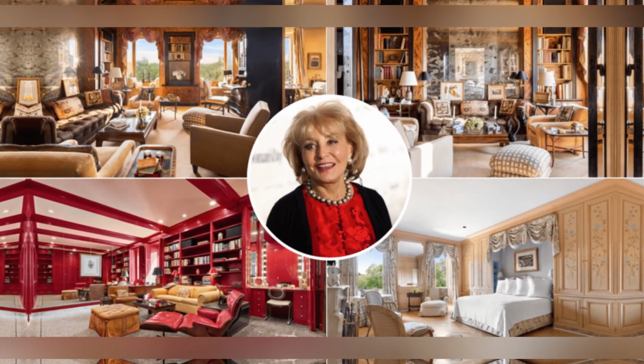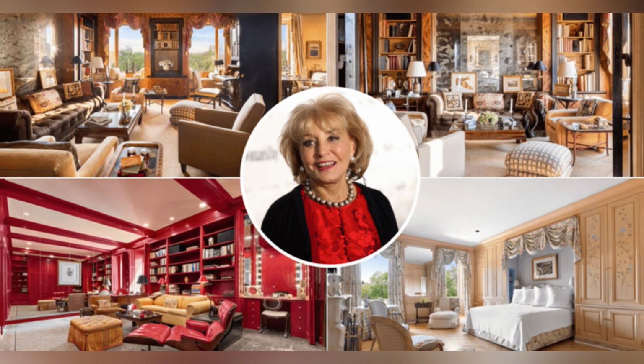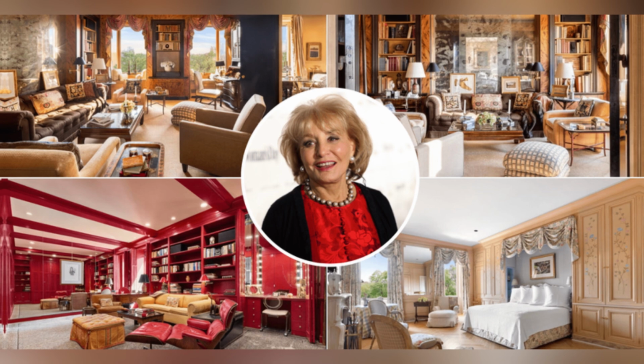Equally notable were Barbara's collections. She was known as an avid art enthusiast, collecting pieces from around the world. Her apartment might have displayed John Singer Sargent paintings side by side with modern sculpture, creating a dialogue between eras of art. She also had an extensive jewelry collection, and a few well-chosen pieces were carefully featured under spotlights in discreet corners of the living room or in custom display cases.